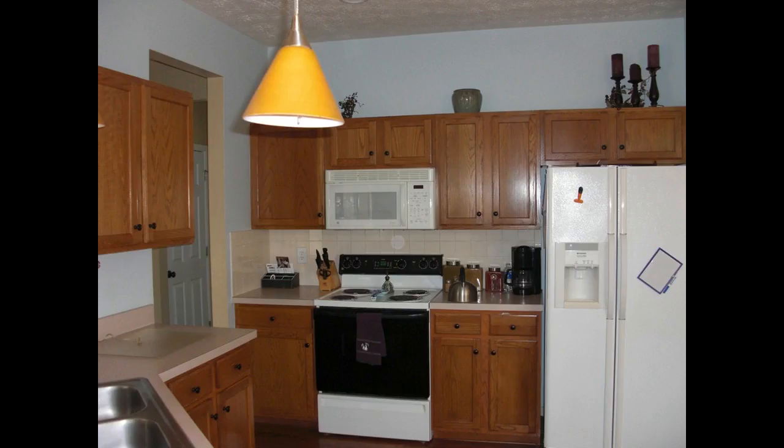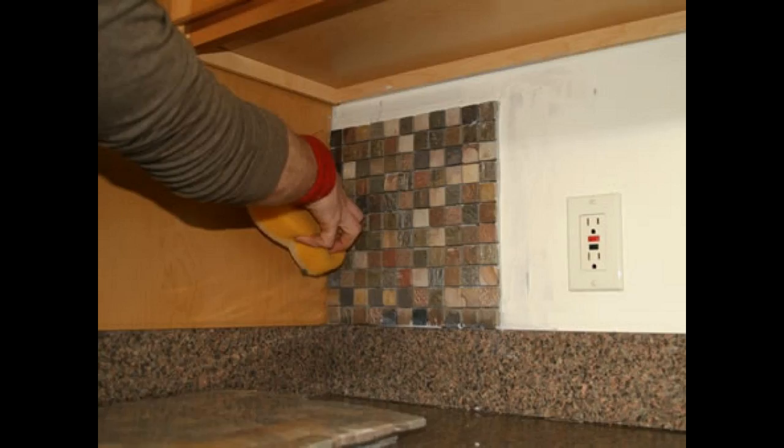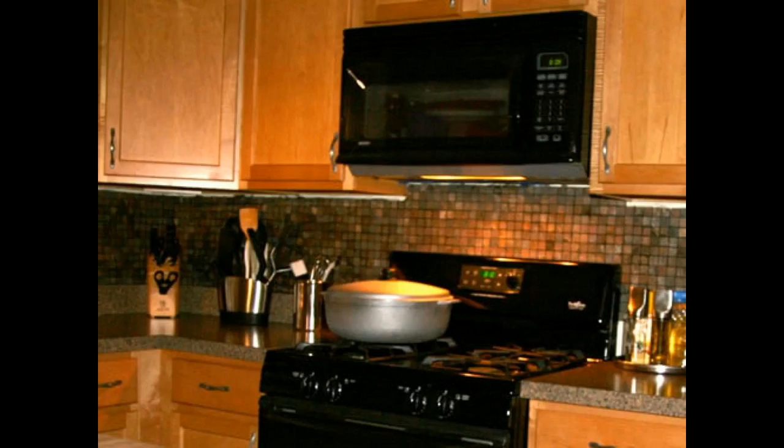Spruce up the kitchen, install kitchen countertop tiles. The kitchen is the hub of family gatherings. This is a typical scene. The man of the house is unwinding after a whole day's work with a bottle of beer.